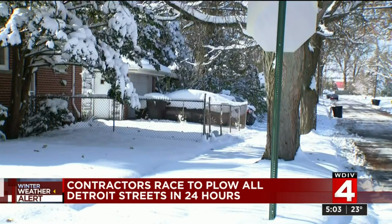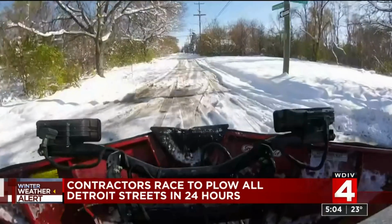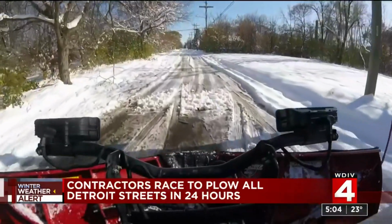And the Whitakers are pleasantly surprised. I just had surgery on Friday and my post-op appointment is tomorrow, so I was wondering how we were going to be able to get out. I've lived here since 1989. This is the first time the street has been plowed.